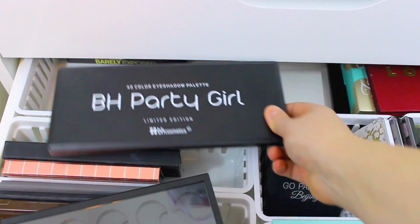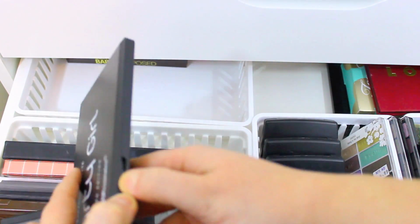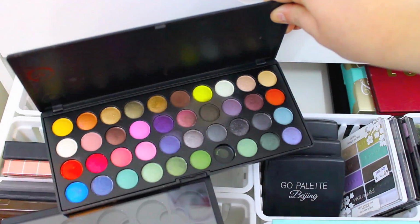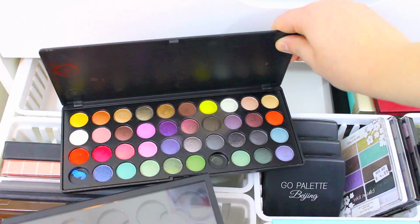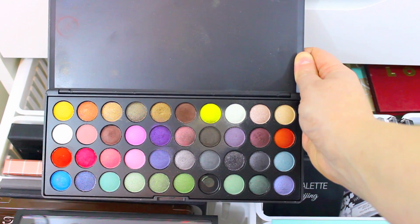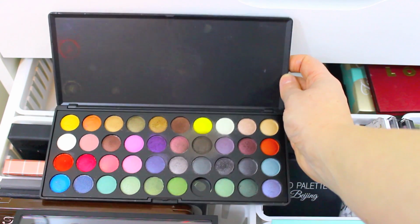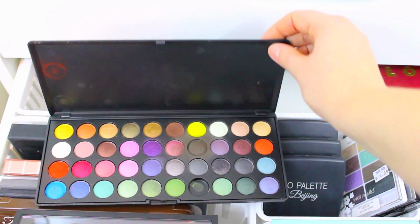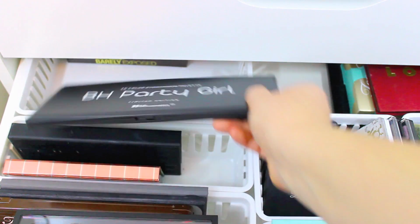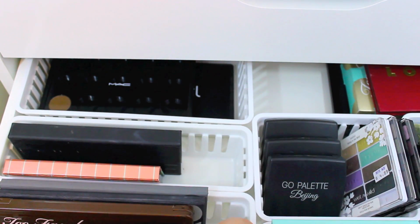And then I have my BH Party Girl palette. This is from BH Cosmetics. This is okay. The shadows are really nice and pigmented, but this falls apart, as you guys can see. Other than the fact that it's not the best quality and the shadows will fall out, I feel like they are pigmented. There's some really gorgeous shades in here. And again, I just like having some brighter shades in case I ever do want to wear them. And I don't know, I really like their palettes. I just feel like the actual packaging is not the best quality.